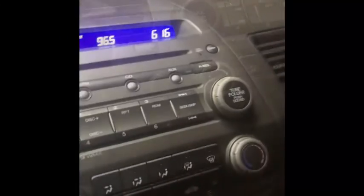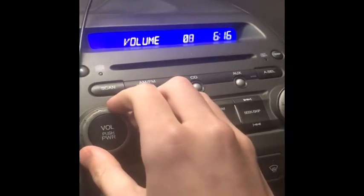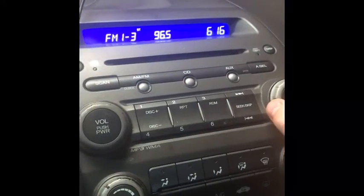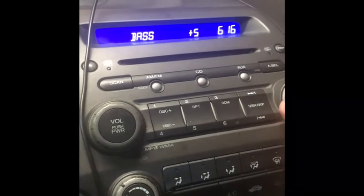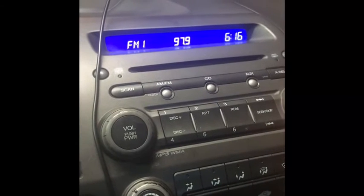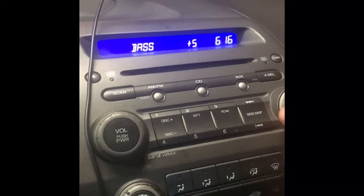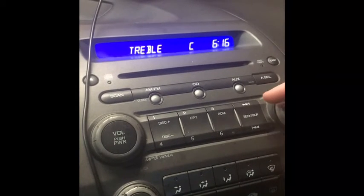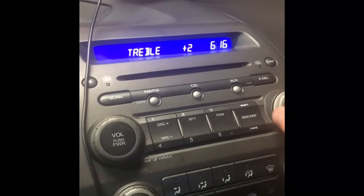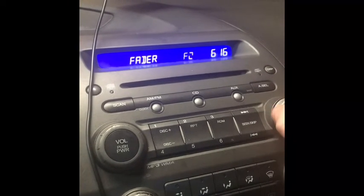And then, what else is there to show? I was also going to say, I noticed this recently. I don't really use it, but I might use it, though I don't know if I would think to use it. I'd usually be driving, so I'd be too busy, but you can adjust the bass. Oh, oops. And the treble, and yeah, I'm gonna return everything back to the fader.